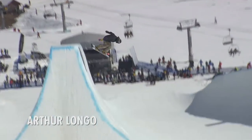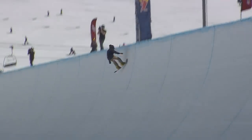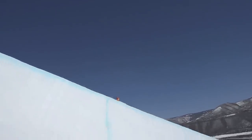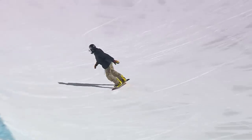It's not easy to ride. You gotta figure it out, try to be comfortable on it. It's really cool to have new challenges and not always do the same tricks. Now there's like so many options. Double backside alley-oop rodeo there.